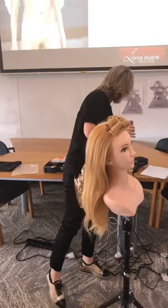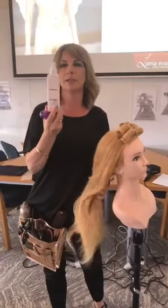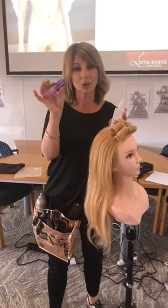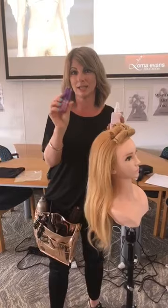So for preparation, I've got 2 favourites. Number 1 favourite is for me to use Anti-Gravity from Kevin Murphy. And number 2, this is just a little travel size, is White Sands, and that is a liquid texture.